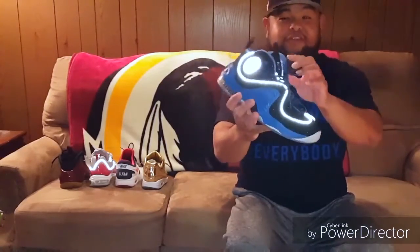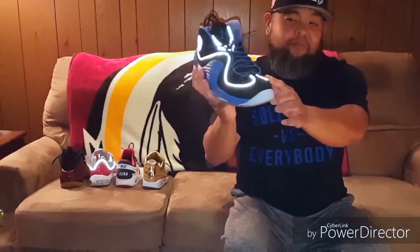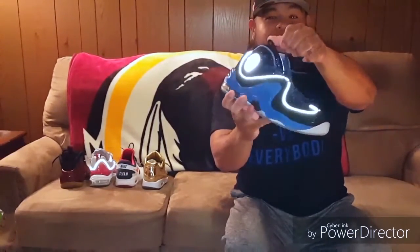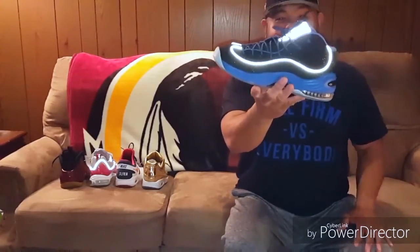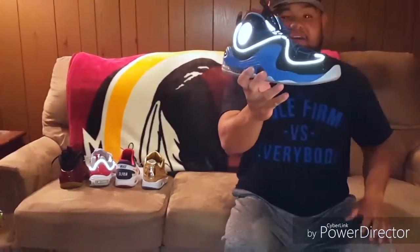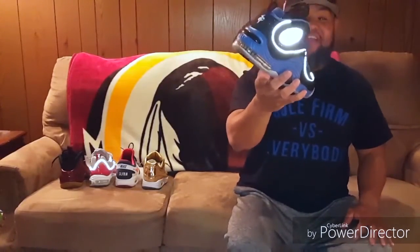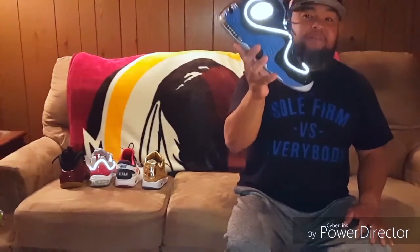And also, of course, I'm a sucker for 3M, so there was that 3M lining all around the shoe, the 3M on the pod right there, and the 3M on the tongue. Man, it's a beautiful shoe to me. Again, huge shout out to Memphis, huge shout out to City Gear. This is definitely one of my favorite pickups of the year.